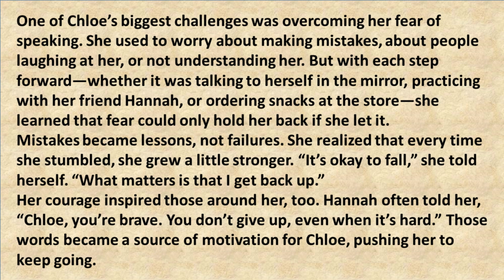One of Chloe's biggest challenges was overcoming her fear of speaking. She used to worry about making mistakes, about people laughing at her, or not understanding her. But with each step forward, whether it was talking to herself in the mirror, practicing with her friend Hannah, or ordering snacks at the store, she learned that fear could only hold her back if she let it. Mistakes became lessons, not failures. She realized that every time she stumbled, she grew a little stronger.